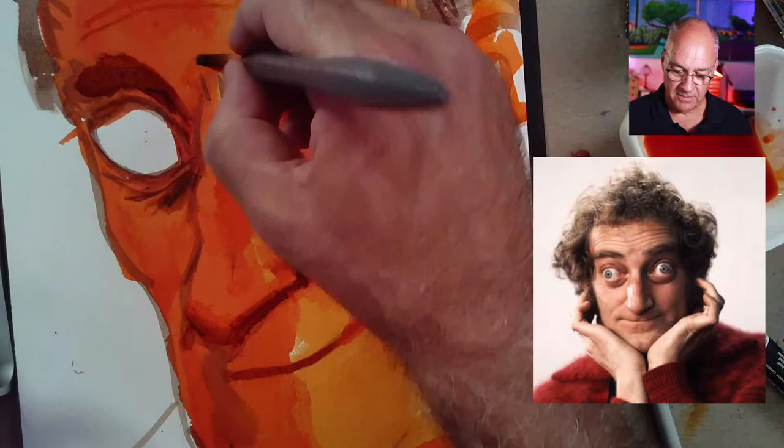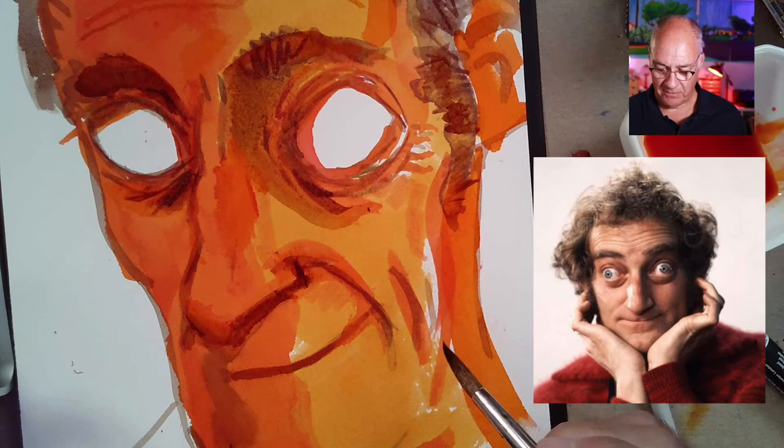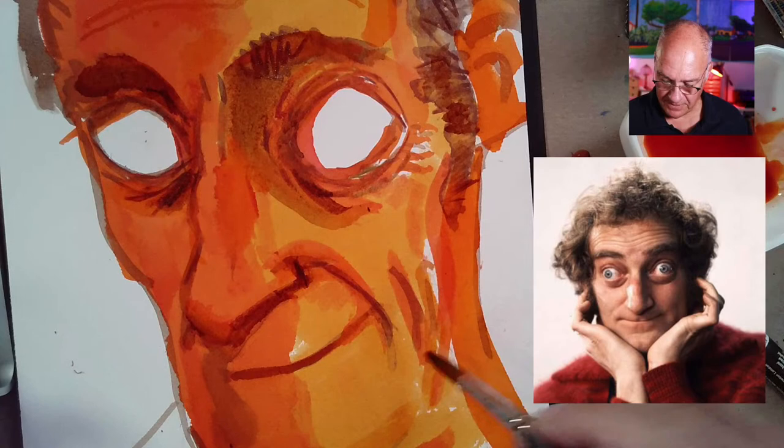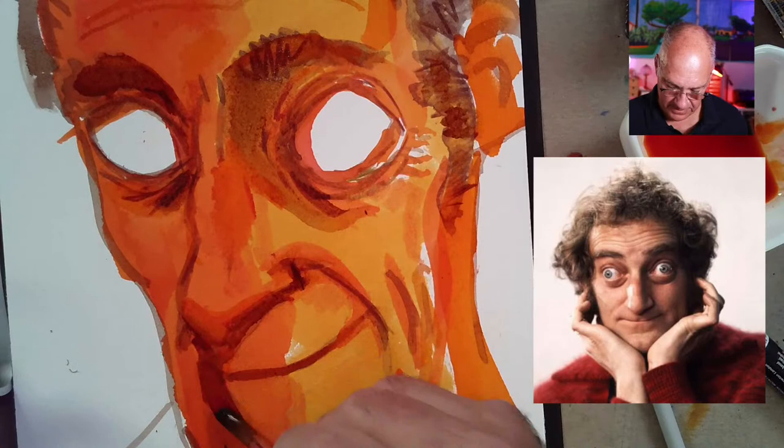So again, we're not trying to copy him. We're not necessarily even trying to make a portrait of him, but we are looking at interesting features of his face and saying, how can we take those features and put them into this person that we're making, which may or may not be Marty Feldman? It may just be Marty Feldman inspired, which is perfectly legal, not a violation of his copyright as a person. And I'm sure he was copyrighted. I mean, he's so unique looking. You think they would want to patent that.